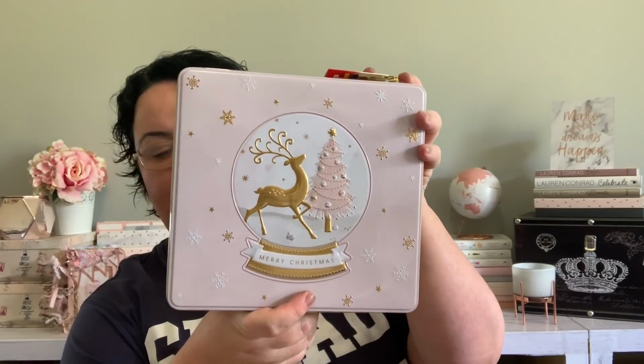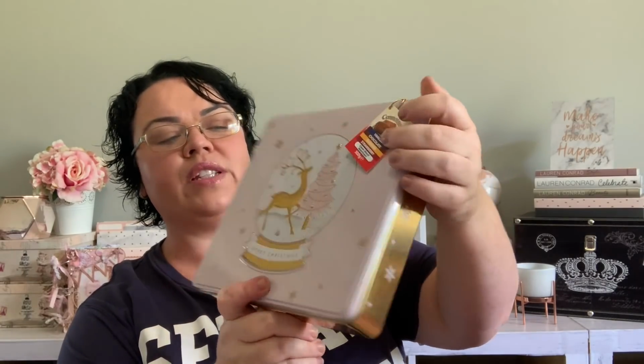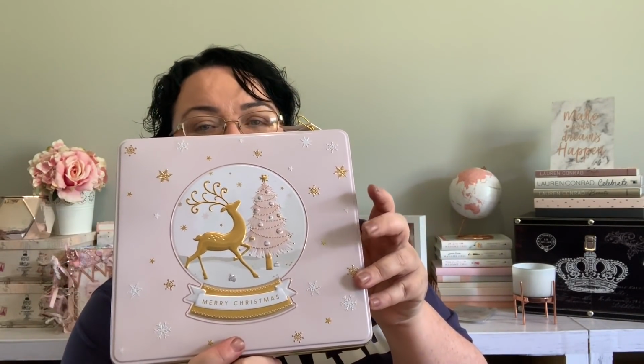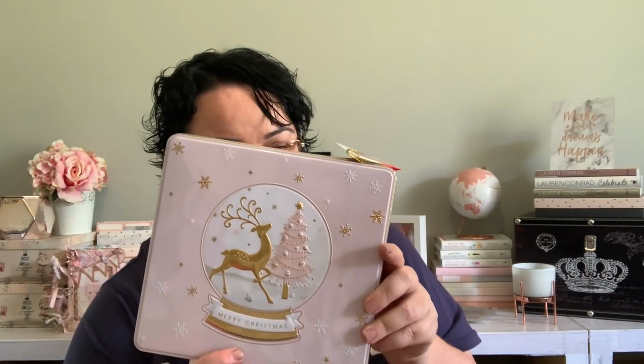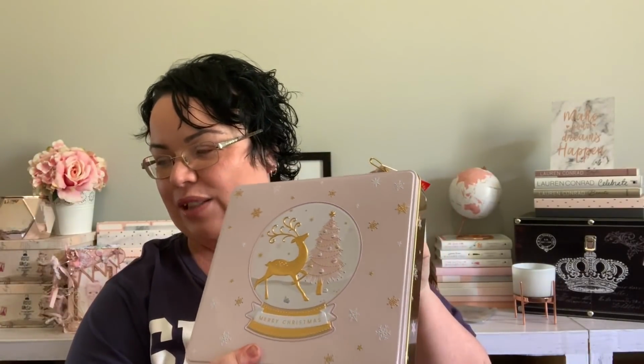The next thing I got from Big W was this little biscuit tin. It actually comes with biscuits in it. You get vanilla, chocolate, custard and strawberry cream biscuit assortment. But I just actually love the tin. Like, the tin is just so pretty. I bought it in mind to give it as a gift, but I'm thinking now I might keep it for my craft room because it's just so pretty. And I think this was $10. Oh, I don't have my docket here, but I think it was about $10.